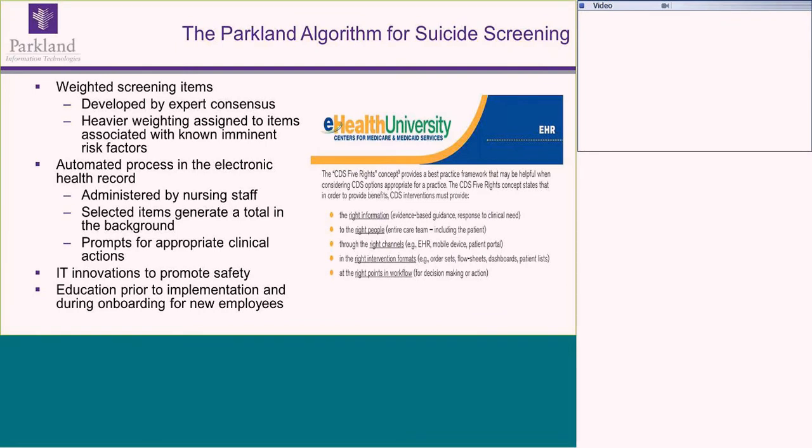We completed our electronic health record. As I mentioned earlier, this is administered by nursing staff who have typically less behavioral health training than other people in our system. So we needed it to be very front-end user-friendly. So the nurse reads the questions verbatim from the computer screen, selects the patient's response, and then the PASS works in the background to automatically prompt the nurse to take the appropriate clinical action. We create innovations to promote safety, which Celeste will talk a little bit more about. And then, as I mentioned earlier, we did roll out education house-wide for all providers, nursing staff, et cetera.